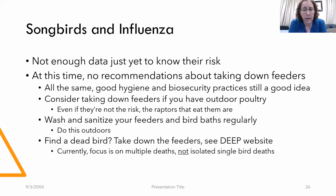If you find a dead bird in your yard, it is always recommended, influenza or not, to take down your feeders and dispose of the bird properly. Generally, they'll suggest either burying it or double bagging it and putting it in the garbage can. The Connecticut Department of Energy and Environmental Protection does have a website for reporting bird deaths, where you can go online, fill out a little form and say, hey, I found this dead goldfinch by my feeder. This was the day, this is what he looked like, and submit it, and they'll take note of it.